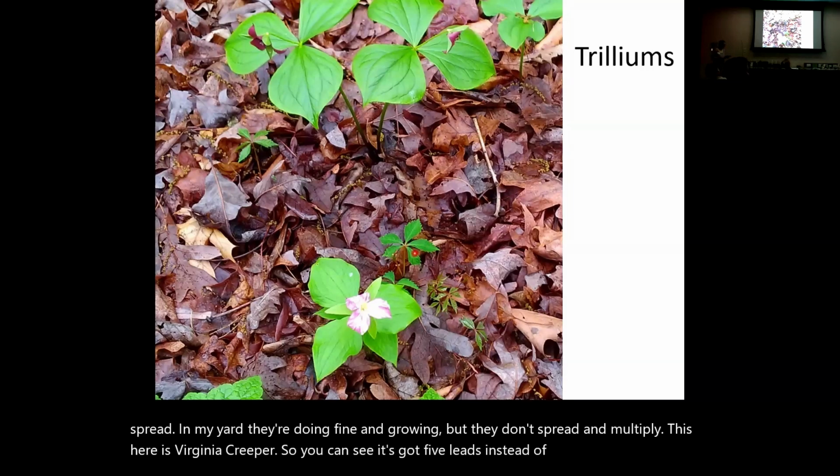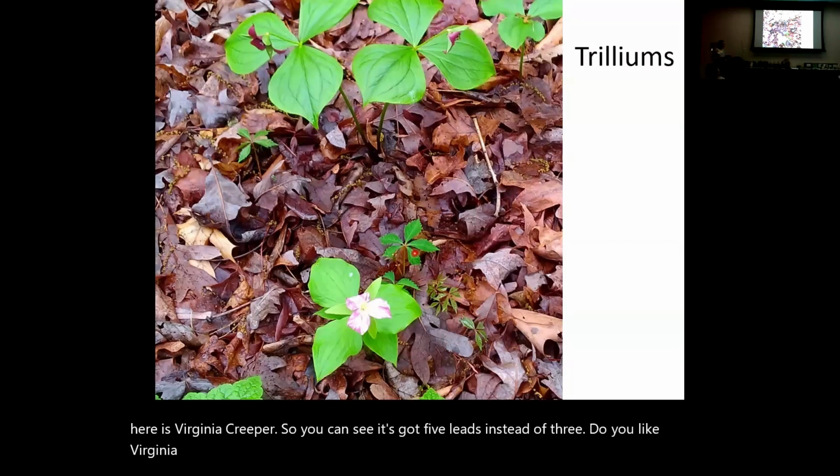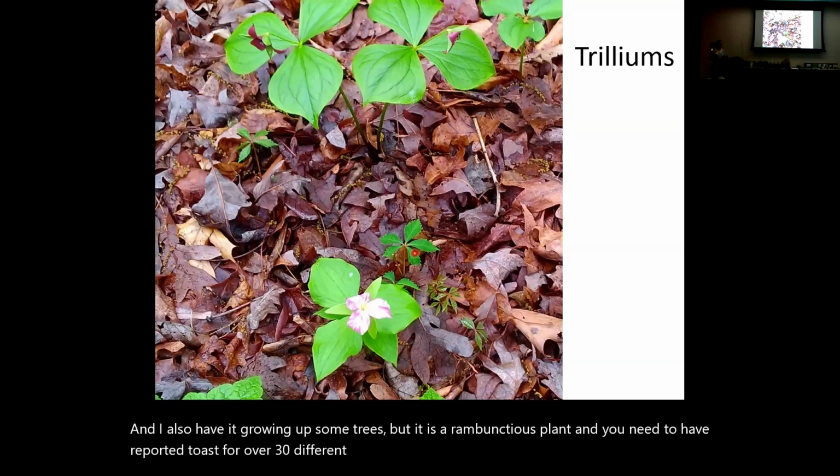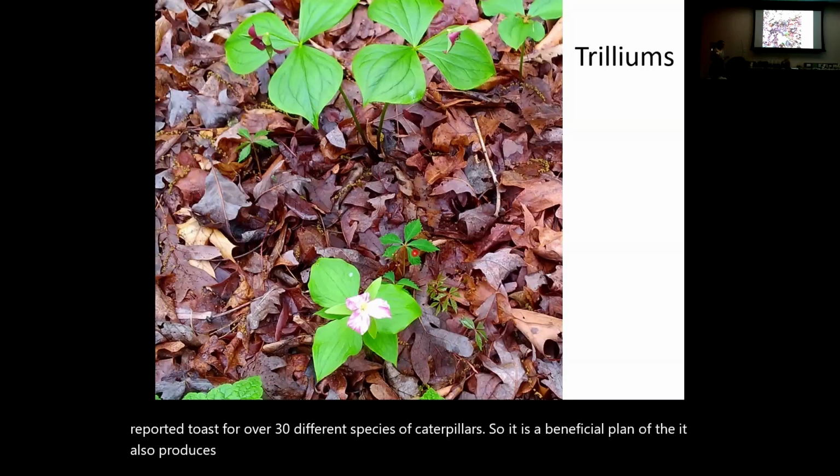You like it? I do. I like it as a ground cover. And I also have it growing up some trees. But it is a rambunctious plant, so make sure you have room for it. It's host for over 30 different species of caterpillars. So it is a beneficial plant that also produces seeds or berries that are food for birds. So if you've got it, it's a native plant, it's safe to have.